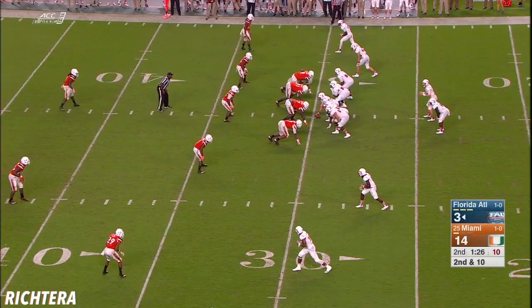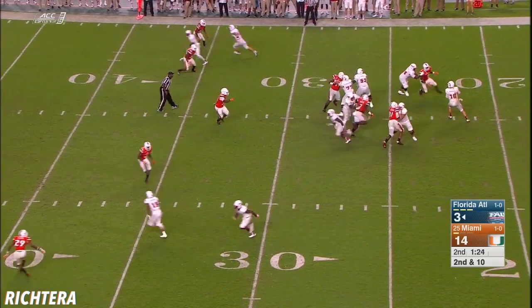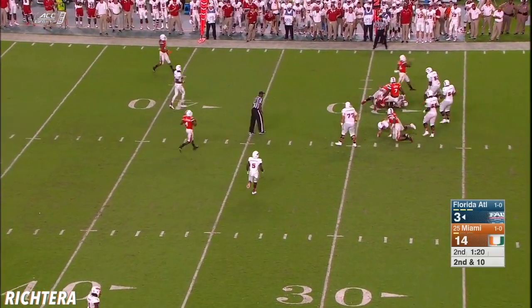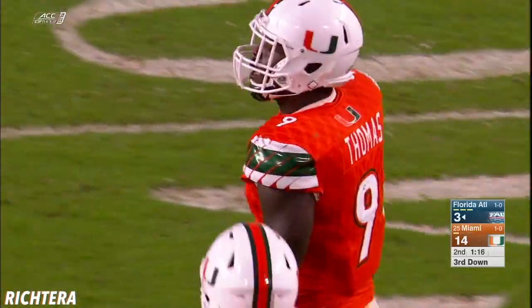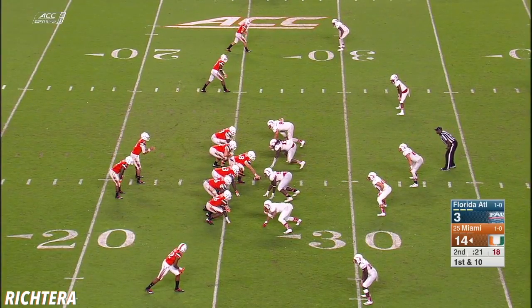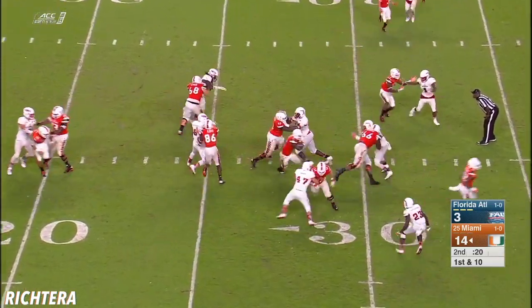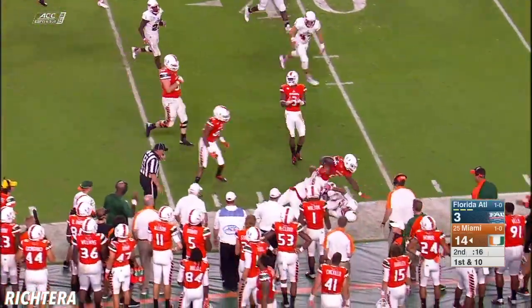Play clock at 10 for Driscoll. Tries to step up, but Miami eventually gets to him. Chad Thomas able to run him down. And they're pressuring Driscoll. He's sacked. Soros also had an interception here in the second quarter. Miami will run the football. Their backs are dangerous every time they touch it.